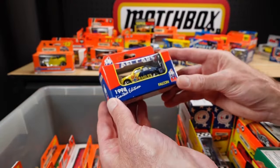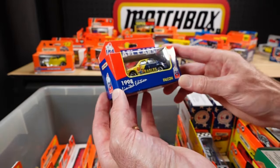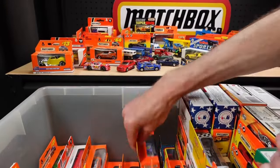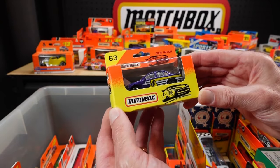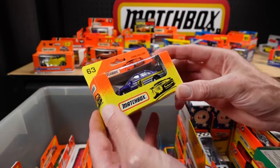Another AFL car. Here we have a Ford Falcon. Again, West Coast Eagles. Nice. AFL is Australian Football League, by the way. Continuing with the Australian cars, another Ford Falcon, this one in purple. That's a good one.